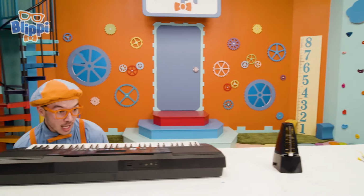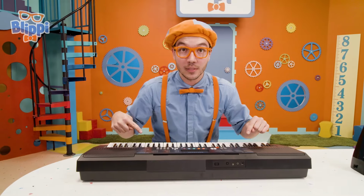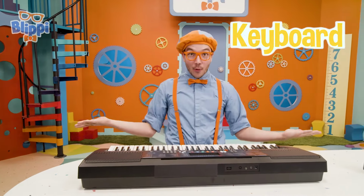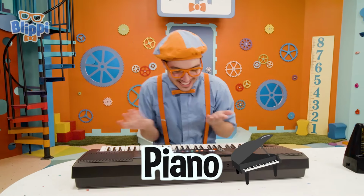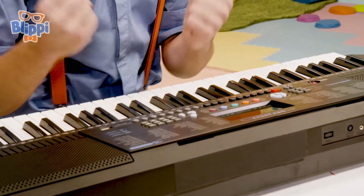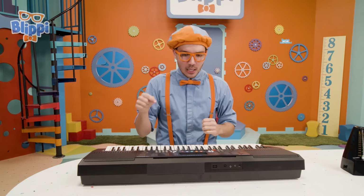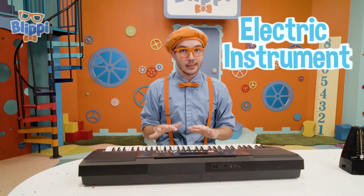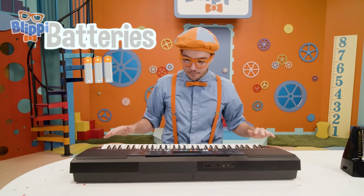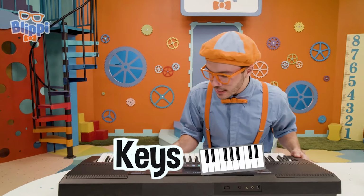And look at this! This is awesome! I bet you might have seen one of these instruments before. Yeah! This is a keyboard! Or a piano. And this keyboard is really awesome because it's an electric instrument. This electric instrument means it needs electricity or batteries to make it work. Whoa, and look at how cool it is. It has all these keys, see?